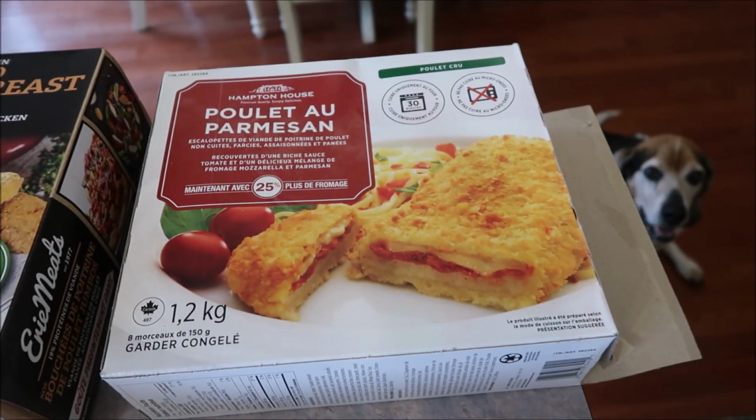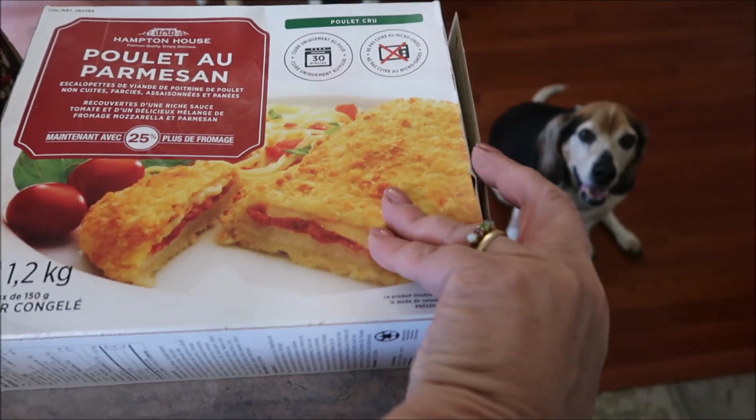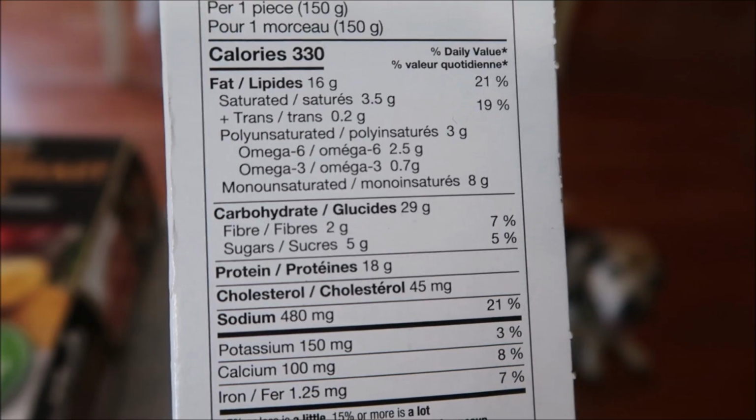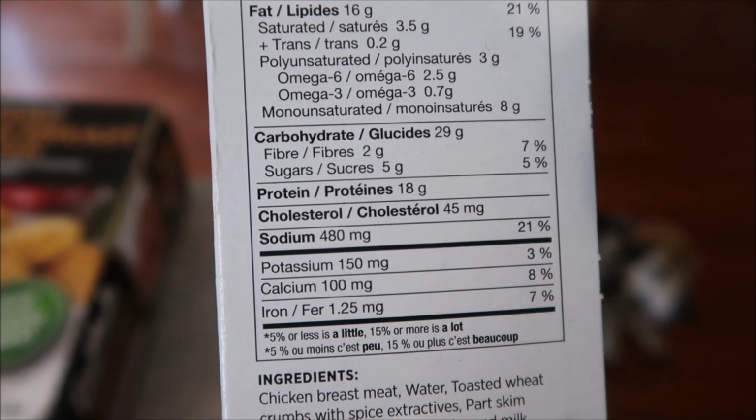Picked this up. They were on sale. I don't know, I just thought this was good. So for one of them, it's 330 calories. There's the fat, the carbs, the sugars, the protein, sodium, and all that kind of stuff. This isn't stuff we're gonna eat every night.